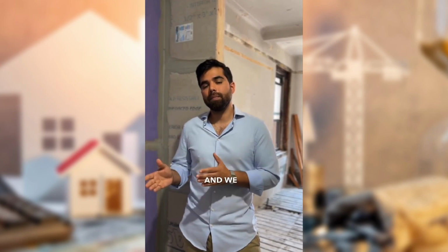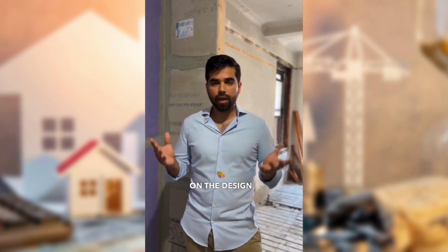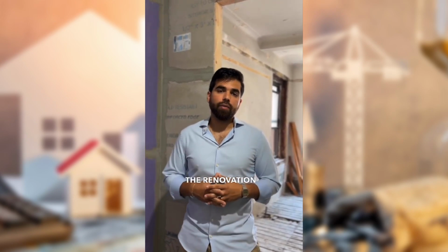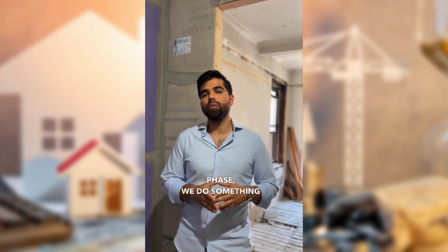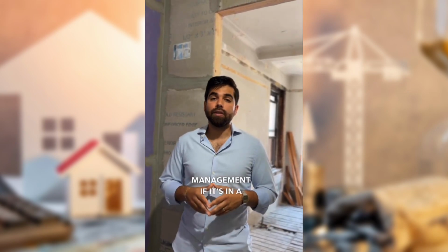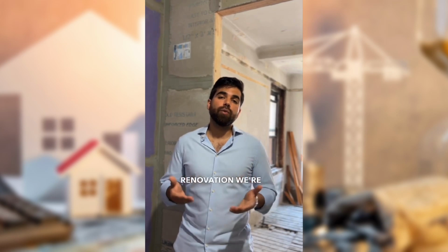Then we jump into the design and what we call the building approval phase, in which our team of designers sit with each of the clients and start working on the design of the whole project in terms of materials to be used, all the finishes to be used, all the layout of the renovation, if we're doing new walls, if we're doing special places. So it all is defined with the design team, and in that same phase we do something called the building approval, in which, if it's a condo or co-op building, we expose to the building management what type of renovation we're going to be doing, and they review it and approve it.